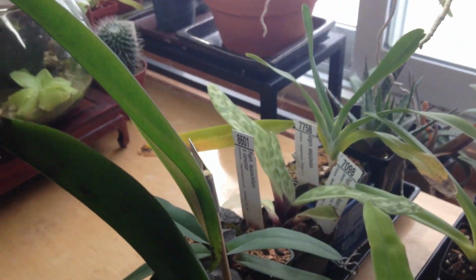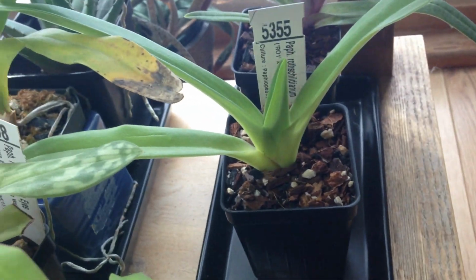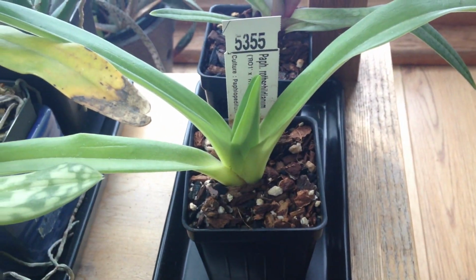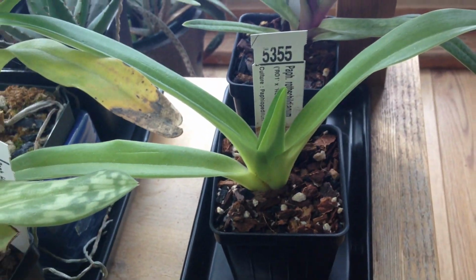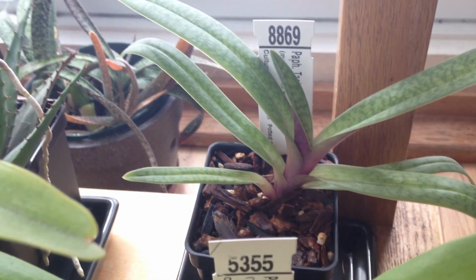They're just too small for the camera to see. And here's a recovering Bulbophyllum. You can see some damage on the leaf. Here's a freshly repotted Paphiopedilum, looking very good. This is actually Paphiopedilum rothschildianum, the evil orchid. And back here is some hybrid Paph.